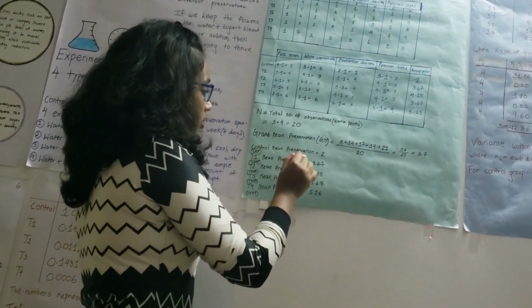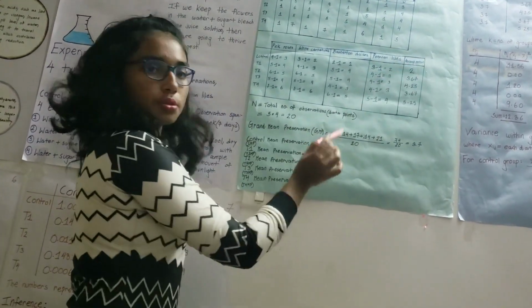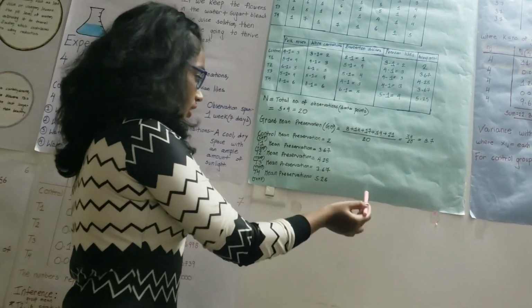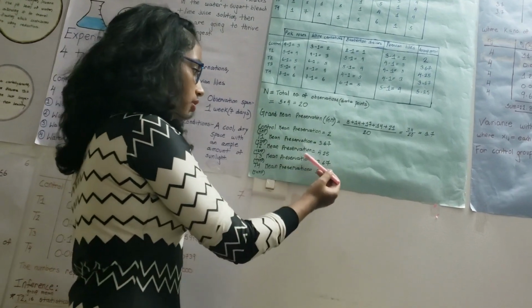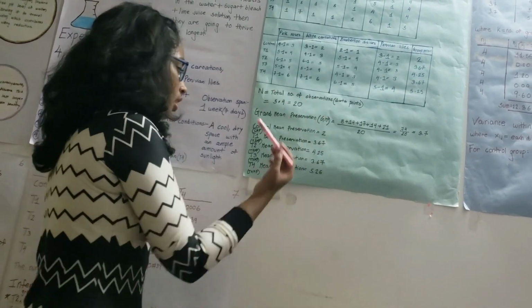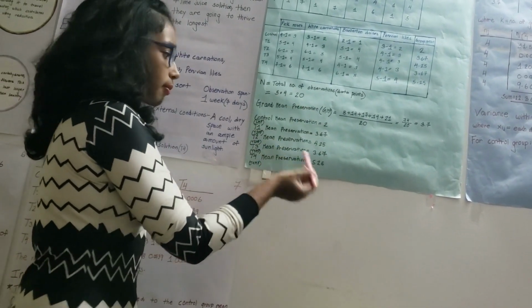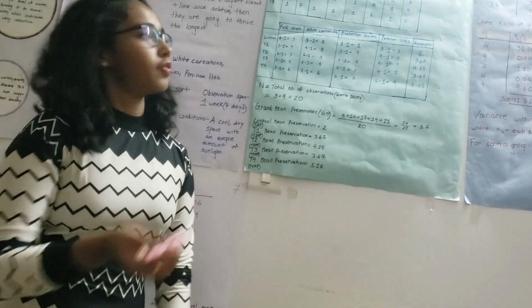My control mean preservation is, as mentioned here, 2. My test setup 1 mean preservation is 3.67. Test setup 2 mean preservation is 4.25. Test setup 3 mean preservation is 3.67, and test setup 4 mean preservation is 5.25.